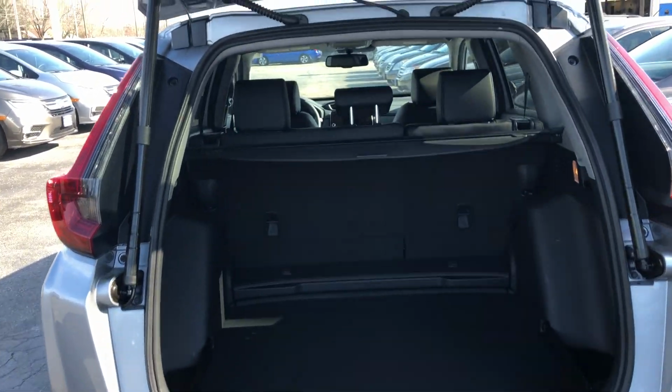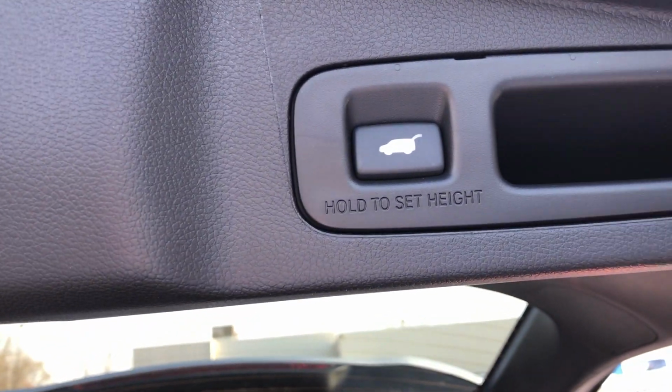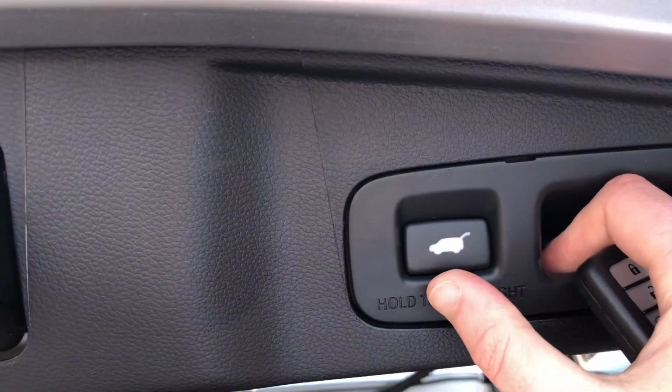Now with the power tailgate, you're also going to have a height adjuster. So you can adjust the height. If you need to bring it down a little bit, you can bring it down to where you need it, and set and hold it. It's going to set it to that height every single time for you.